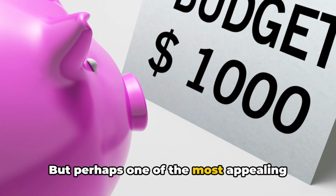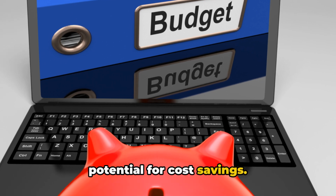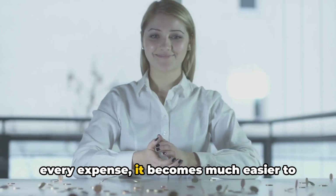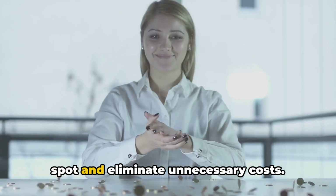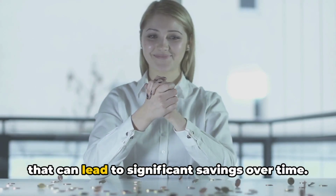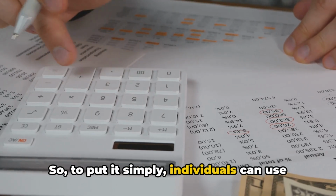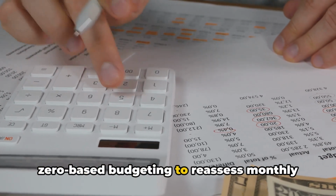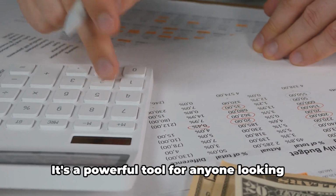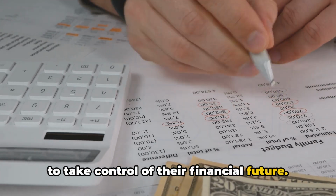But perhaps one of the most appealing aspects of zero-based budgeting is its potential for cost savings. By starting from zero and justifying every expense, it becomes much easier to spot and eliminate unnecessary costs. It's a proactive approach to budgeting that can lead to significant savings over time. So, to put it simply, individuals can use zero-based budgeting to reassess monthly expenses and eliminate unnecessary costs. It's a powerful tool for anyone looking to take control of their financial future.